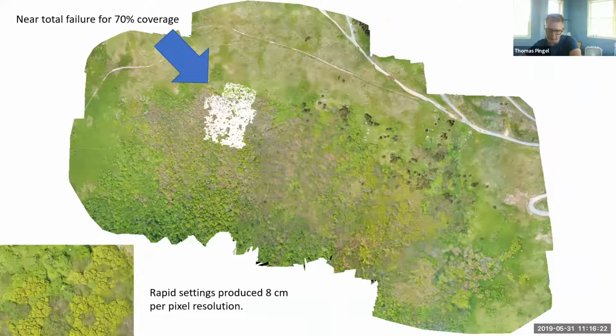Overall, it turned out okay. You can kind of see an example of what it looks like when you zoom in. You get some pretty reasonable differentiation of the vegetation cover. The rapid settings produced an 8 centimeter per pixel resolution. Theoretically, with the camera, we would be able to get 2 centimeter resolution, but because the full settings didn't turn out right, it was just further than what looked good. But hopefully Riley can reprocess the imagery and we can get that 2 centimeter resolution.